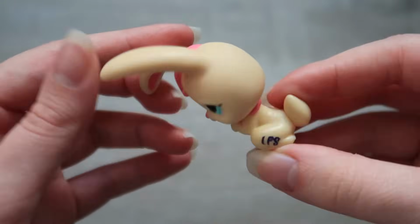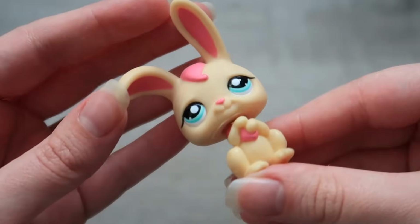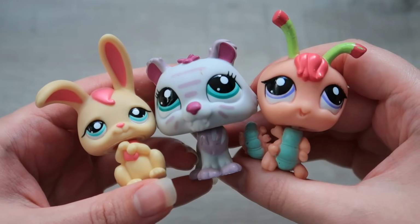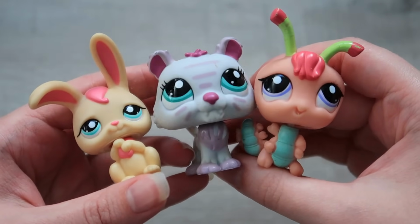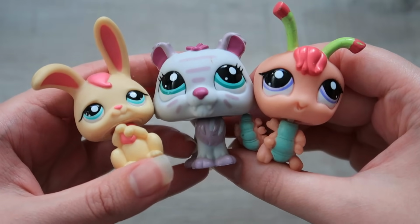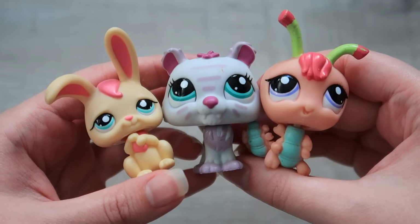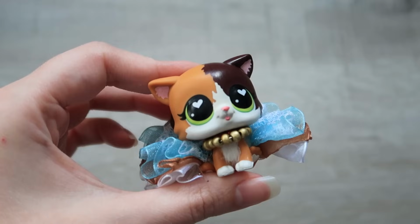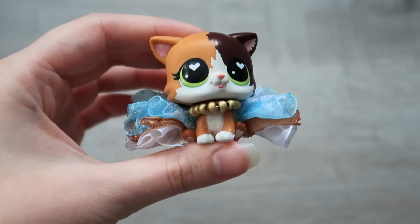I love this one's design. The colors are so pretty. These three right here have been so hard for me to find. They're just not for sale on eBay, and if they are, the prices are crazy. So I really had to pinch myself when I got back to the hotel and looked at them. I was like, did I seriously get these? It was insane. So that concludes all the pets that I bought and traded for.